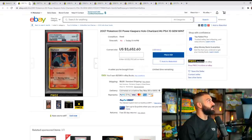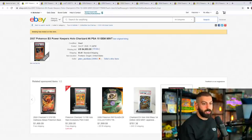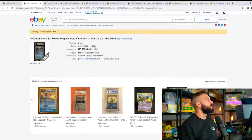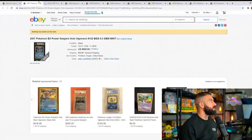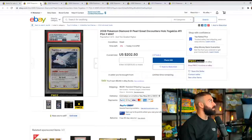Another one, 237. Let's see what the 10 goes for. It's at 3,600. This is Power Keepers, 2007 EX Power Keepers. $4,600. $4,600 on that one. We've got Vaporeon EX Power Keepers. Gold Star, $920 for a 9.5. Power Keepers packs, $800 for 7 of them.